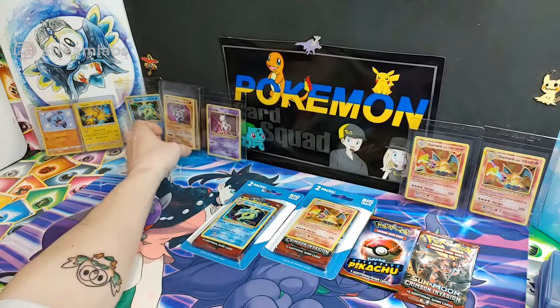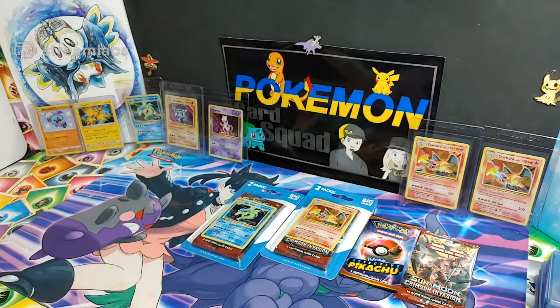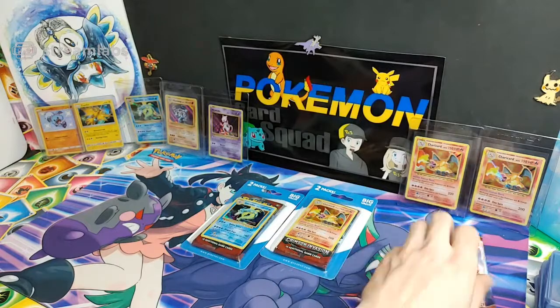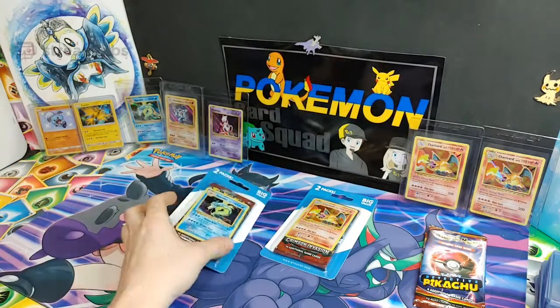So there we go. We have the second Machamp pulled and looking pretty good, guys. We've been in good shape all day long when we've been pulling these. We were really worried about quality with them being in these type of packs. So far, so good. Let's get right into the next one here.